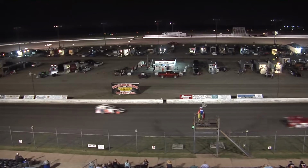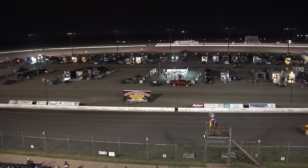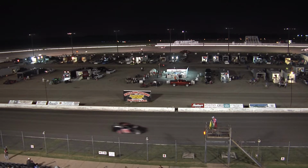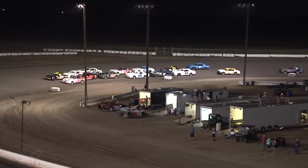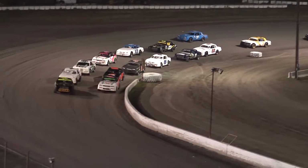Checkered flag, your winner, the 75 car of Wally Beatty. Second spot going to the 15B of Thomas Blackwell. Third, the 92 of Harry Hironas, and fourth, the 47 of Blake Haslett. Those top four, they'll transfer to the feature here tonight at Devil's Bowl Speedway. So three features coming up. Looking for the side-by-side start coming off turn number four. Here we go.